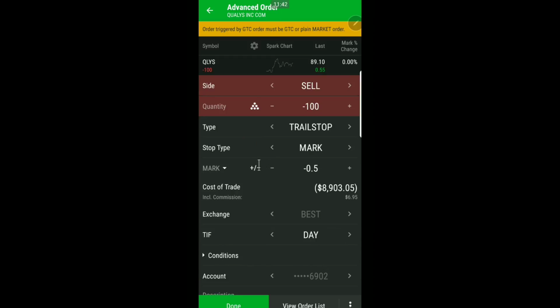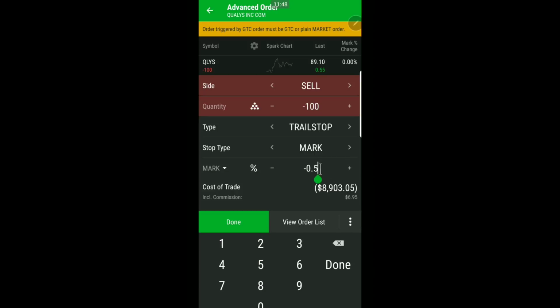So in my case, I like to use percent, and say, I don't know, 0.5, 1%. So 1%, right? That means that if my buy triggers at 96.70 and I buy it at 96.8 and the price continues to go up, then this sell order will be in place, riding the price, right?